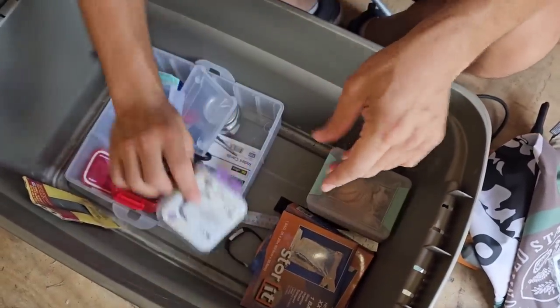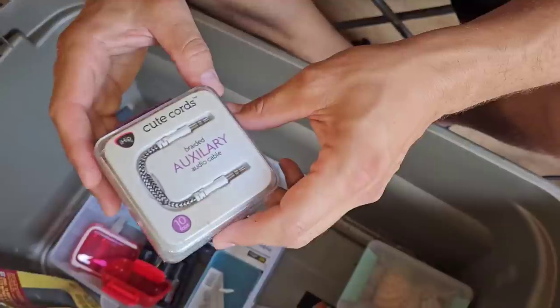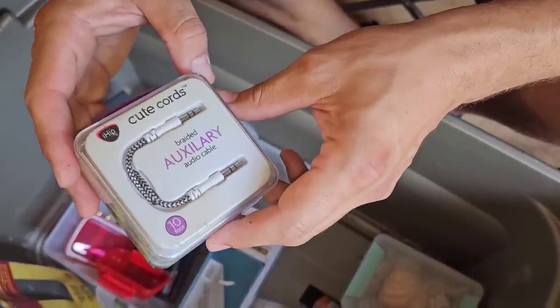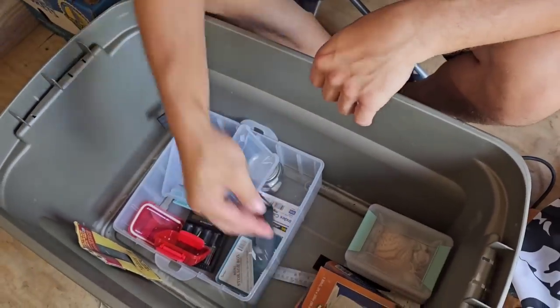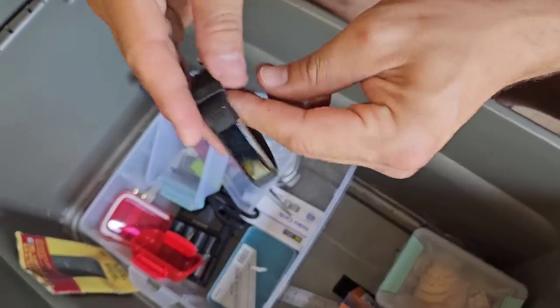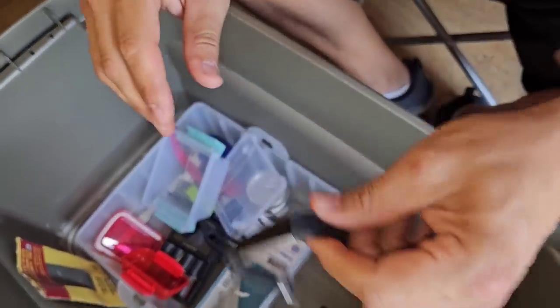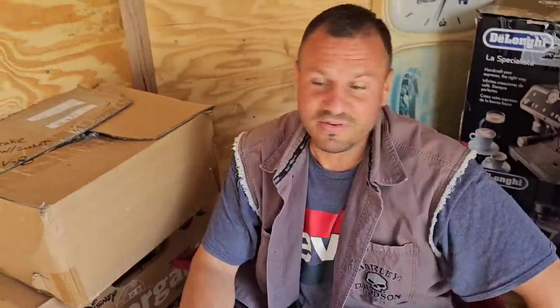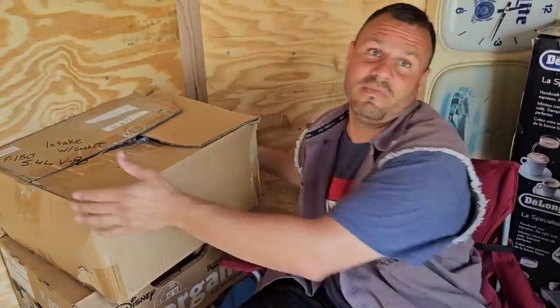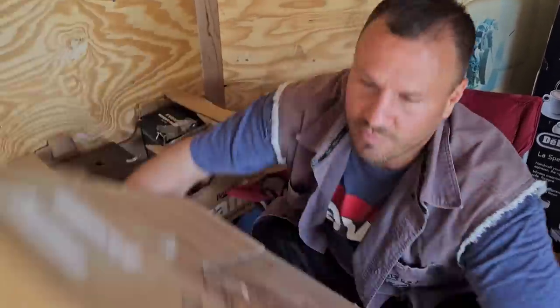We've got cute cords for something. 10-foot IHIP. It's audio cord. Looks like you got some kind of Fitbit. Yeah, that's a Fitbit right there. Interesting, especially since now we have confirmation it was him that was in the military. Okay, what else do we have here?